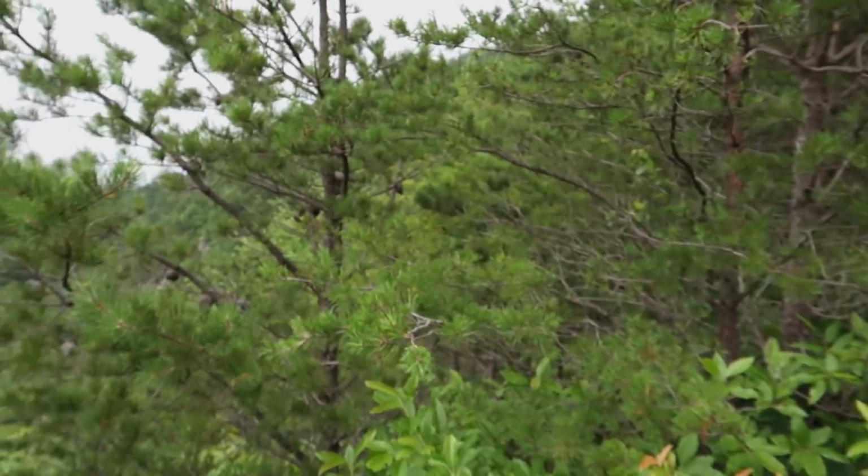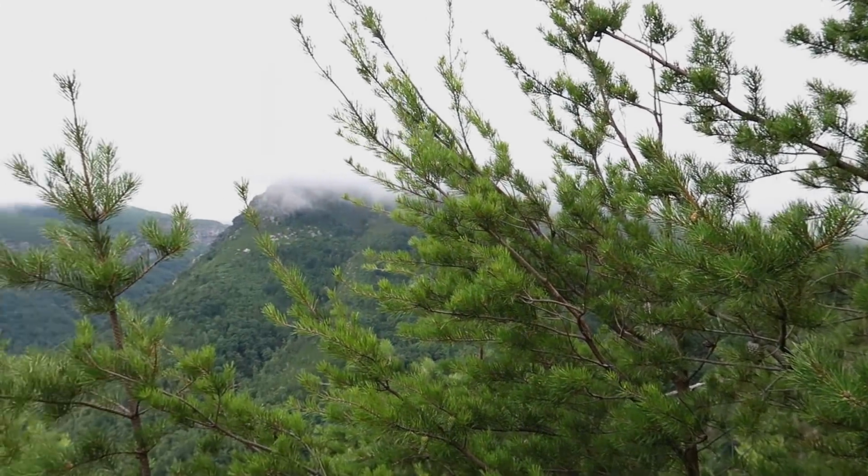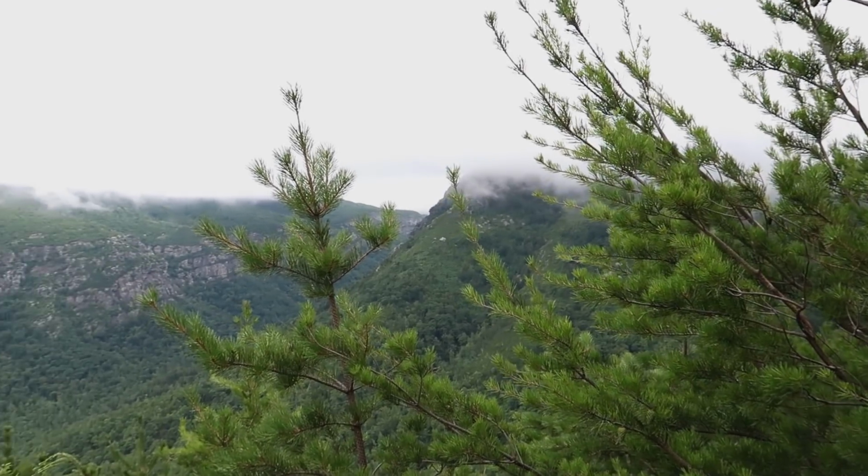We just got done with a 1,000-foot climb up Chimney. And look at this. I feel like we're up in the clouds. Must be a little storm front moving in. That is awesome.